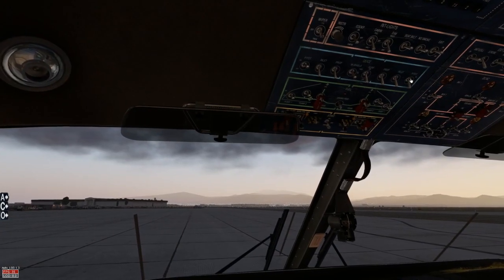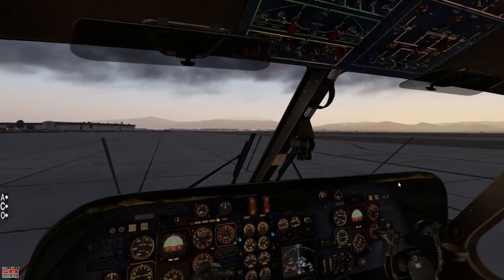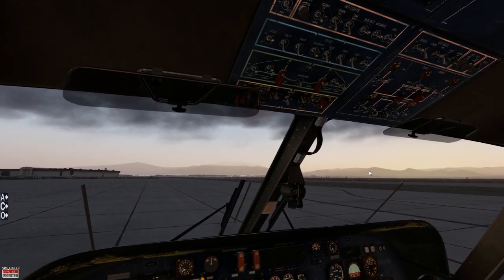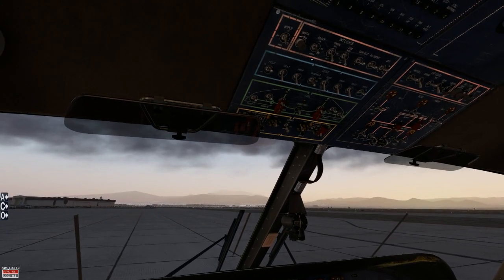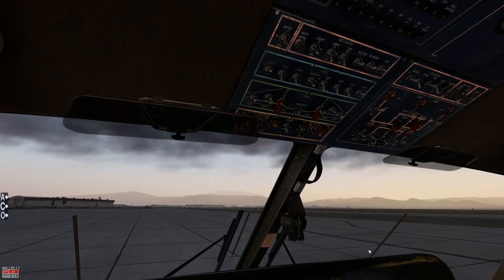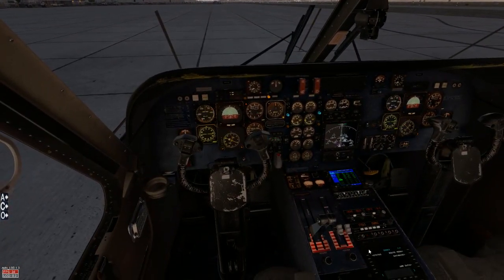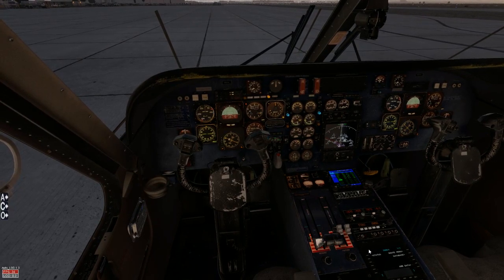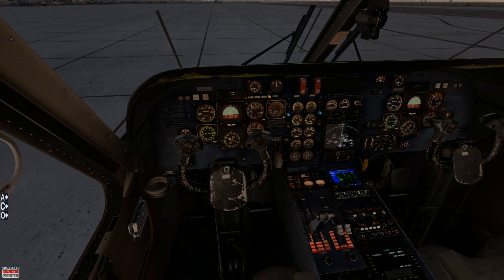Pitot heat on. Don't think we're going to need anti-ice at the moment. Taxi lights can come on, and I think we're ready to go. Gas 388, ready for push. Put it in the reverse range to unlock props. Push starter discretion. Starter discretion, gas 388. And then we can bring it forward into flight range.